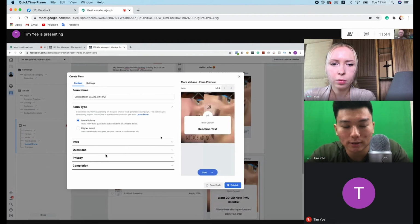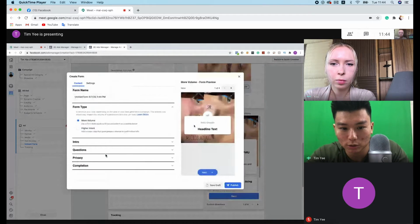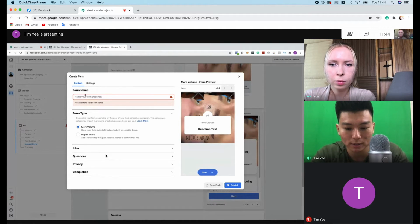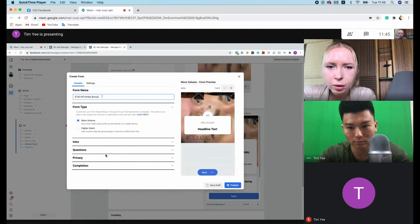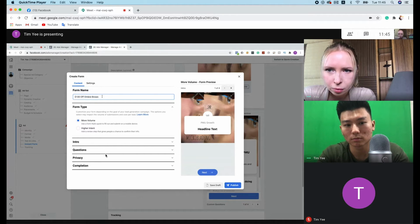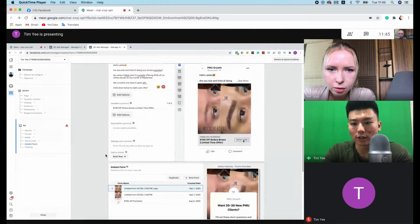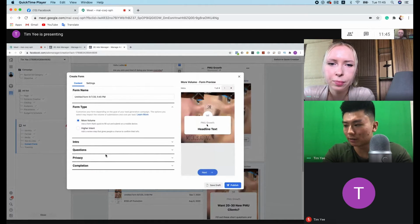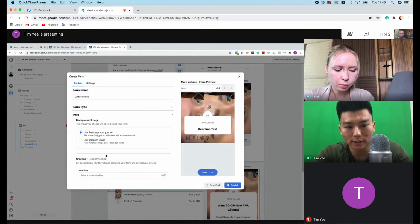Okay, and then once you get down over here, this is basically the lead form. So what you want to do is click new form. Let's say you name the form $100 off ombre brows. What is the form? How is it different from what we just wrote before? Basically, you're going to see this ad over here, you're going to click book now, and once you click book now, this form is going to come up on the right over here.